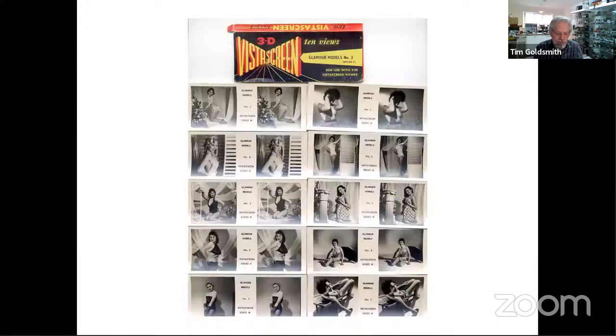So this is a glamour model set, and obviously you can see they're fairly tame pictures, but some of the 3D is really good. And Larry Neal, who helped photograph some of these, received an unexpected bonus when shooting some of these, because he actually married one of the models.